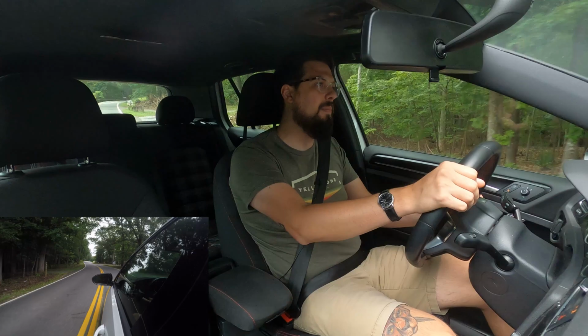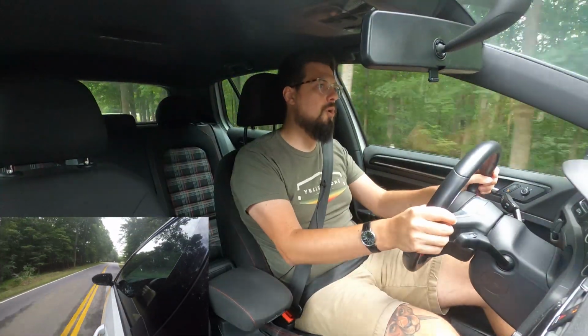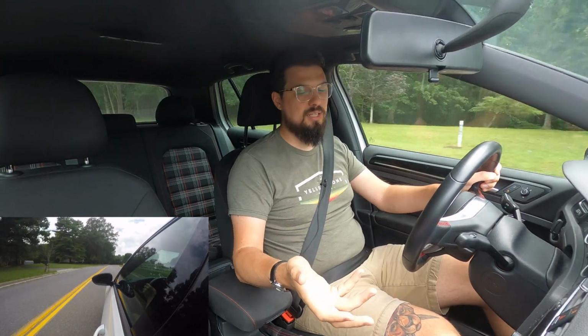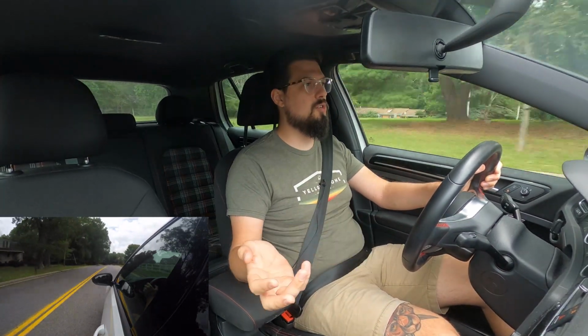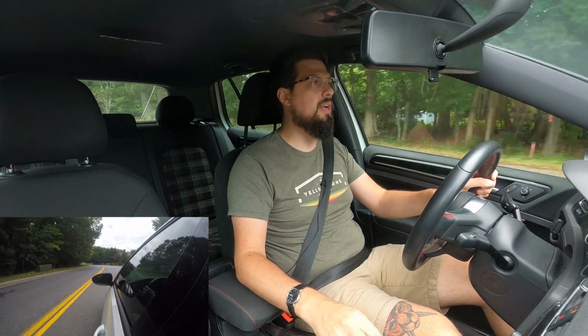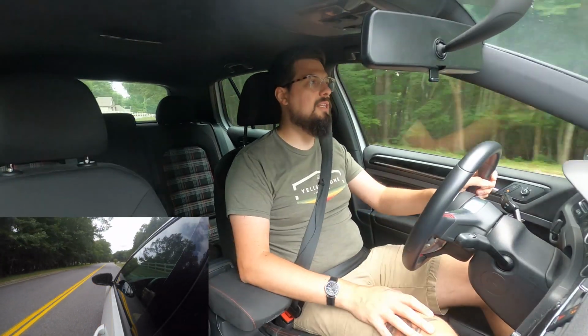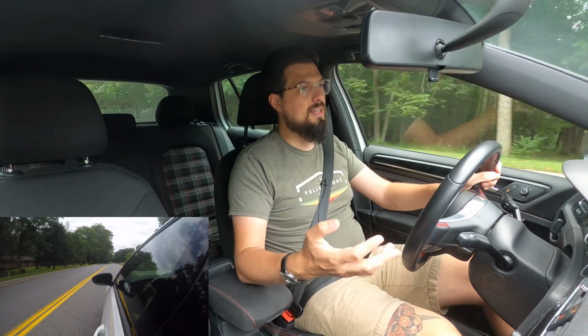You know, it's easy to rev match. It's got plenty of torque. It's fun to bang gears every once in a while, but I wouldn't say there's anything special about this. This feels just like you're driving a lot of other cable-operated front-wheel drive manual transmissions. So I wish I'd gotten the automatic, but again, that's a very small thing.